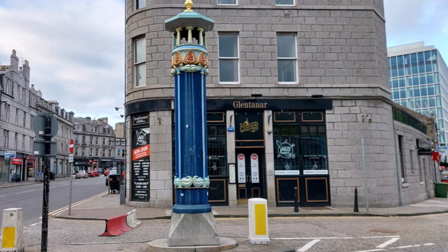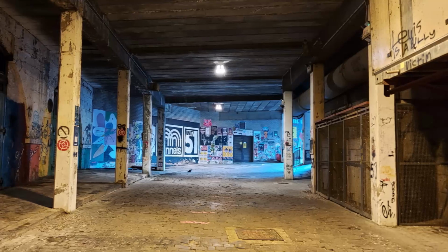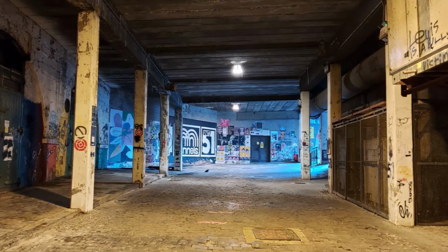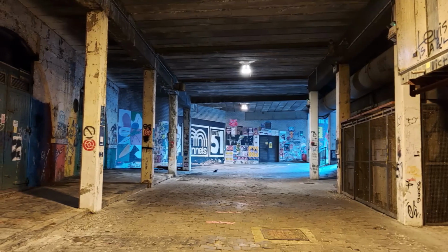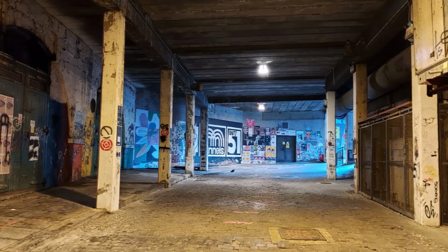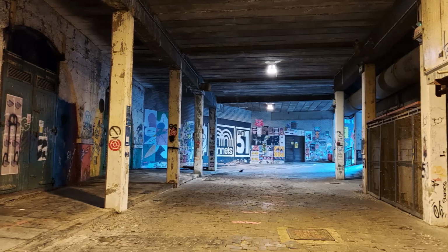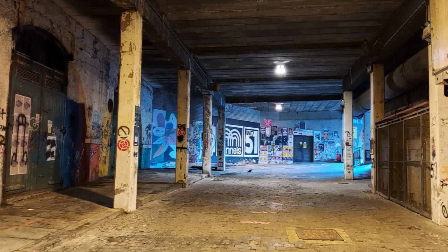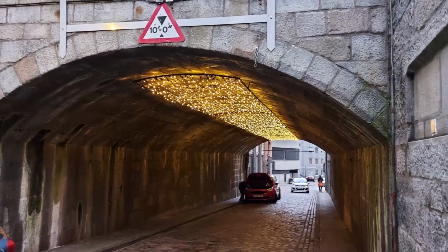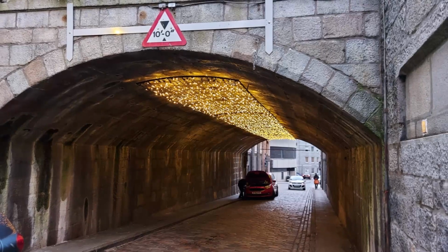So what of the passages today? Carnegie's Brae is the best example of the hidden passages beneath the city. Unlike the myths that have grown up about numerous passages lying under Union Street, this is the best. You can also walk under Union Street from Correction Wynd, but most of the others have been blocked up.